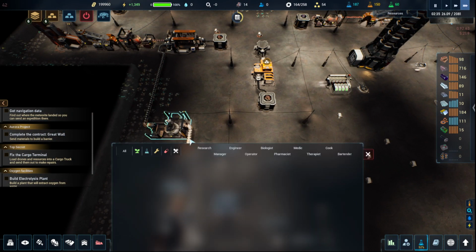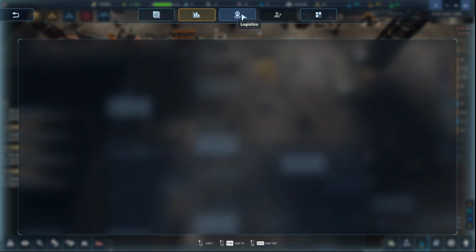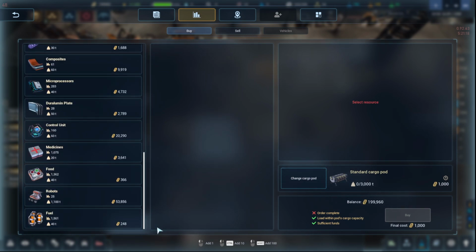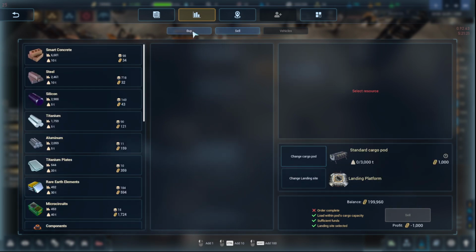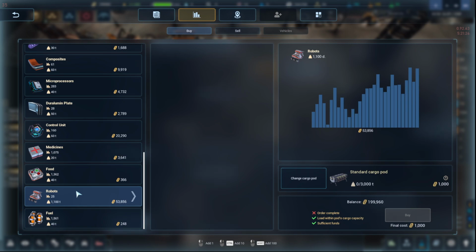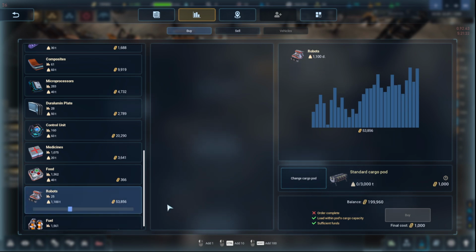I gotta get more drones, though, eventually. All right, so nothing there. Whoa. Robotics. All right, yeah, those are expensive. Oh, I can buy... Oh. I could buy a couple of... I'd like that, but oh, that's kind of... Oof.